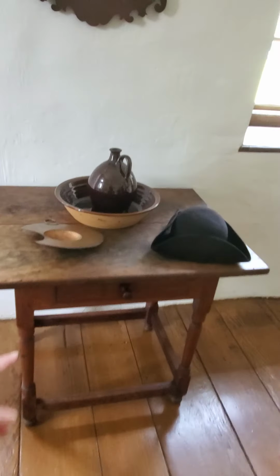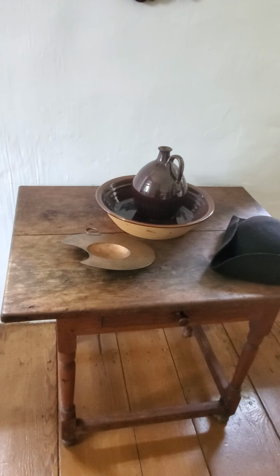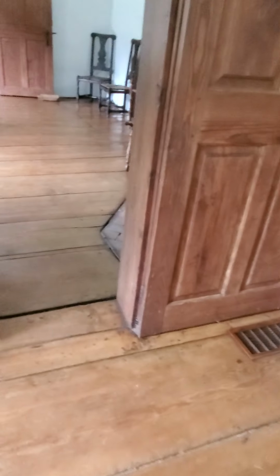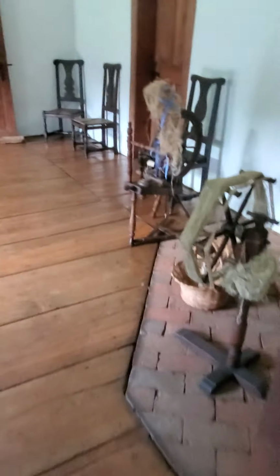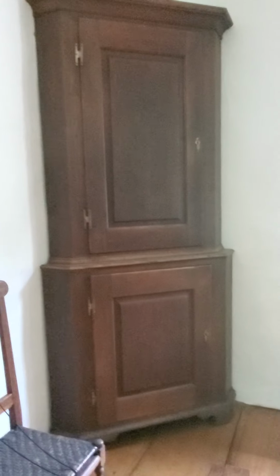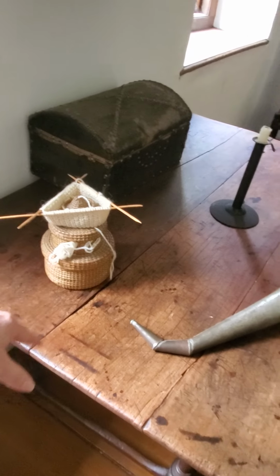And then, of course, your washroom to wash your hands, wash your face. And then that's the one room, they only had one bed for everybody to sleep in. And then this is like the living room. And then they had this beautiful cabinet here. And then just a couple of the board work that they did here. Just some of the stuff that they would do.